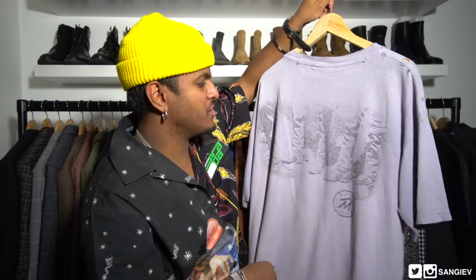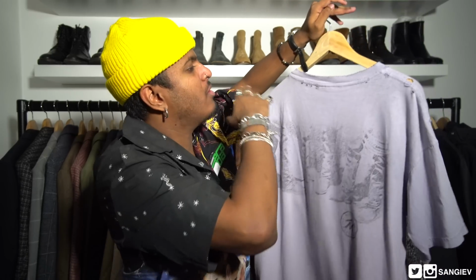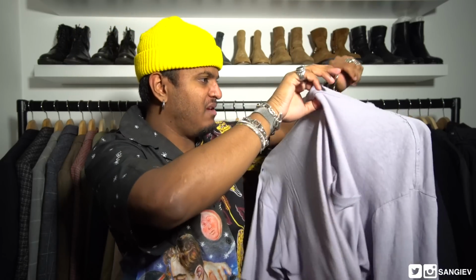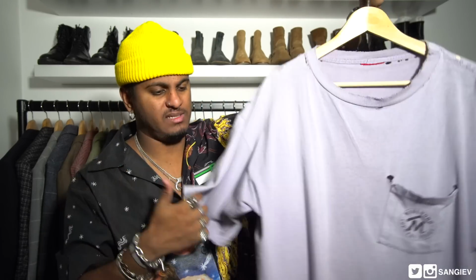In the back, Marlboro Country Store. We've got some men wearing some jeans and some boots. We've got more distressing. Love this piece. I love the way that this fits. And I believe there's no size tag on this, but it's got to be a size large or XL.